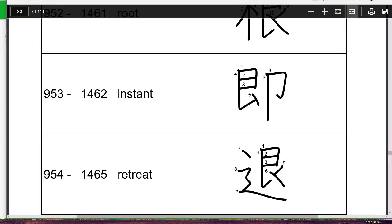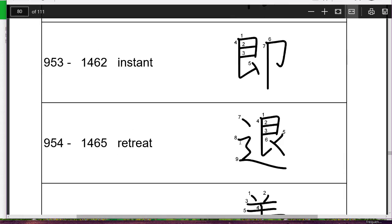Yep, there we go. So 1, 2, 3. Boom, boom, boom, boom. Done. 6, 7, 8, 9. Next kanji.